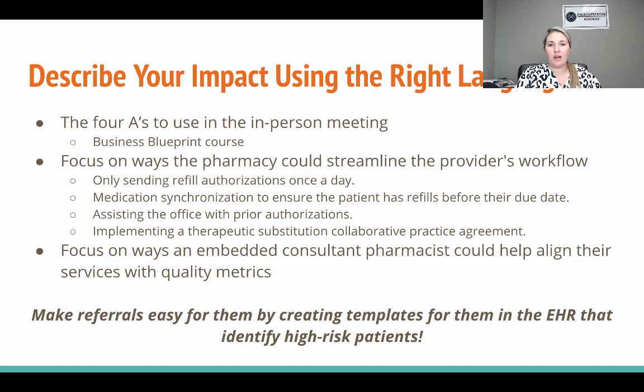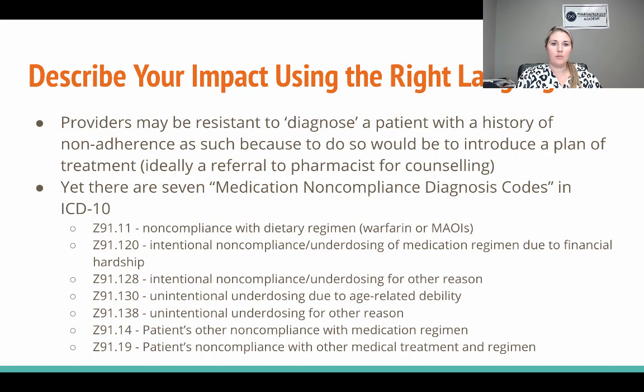So use those 4 A's that we talk about in the Business Blueprint during that meeting. Focus on the ways you can streamline their workflow. Focus on ways that you can align your services with their quality metrics. Even make referrals super easy for them by creating templates and referral language that they can upload in their EHR to help them identify high-risk patients who are outliers who could be affecting their quality measures. Again, providers have traditionally been resistant to diagnose people, specifically with non-adherence. There are 7 medication non-compliance diagnosis codes you could use when creating these referral templates. Those are Z codes listed here.